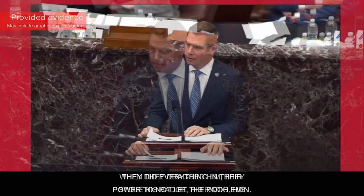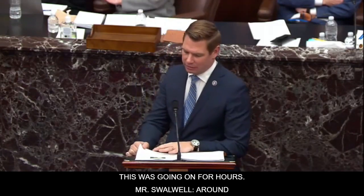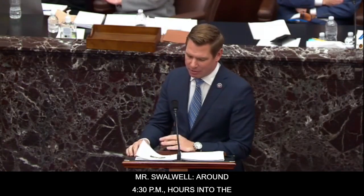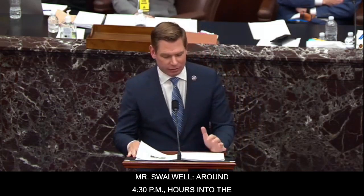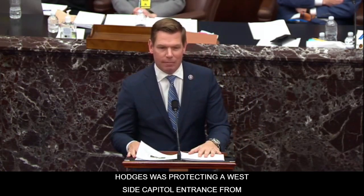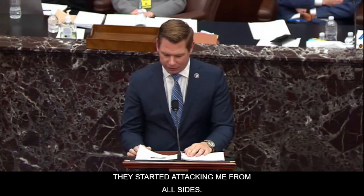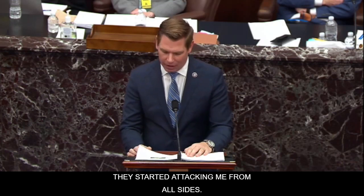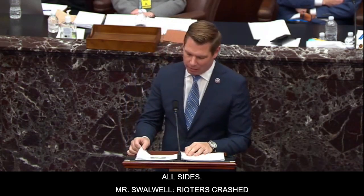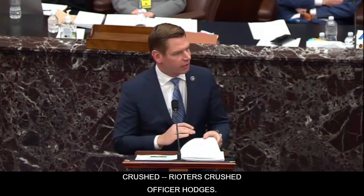Around 4:30 p.m., hours into the Capitol riots, Officer Daniel Hodges was protecting a West Side Capitol entrance when rioters who were trying to stop the certification trapped him between 2 doors. Rioters crushed Officer Hodges. He was wedged in the doorway, blood dripping from his mouth. He was struggling to breathe, all while the insurrectionists hit him.